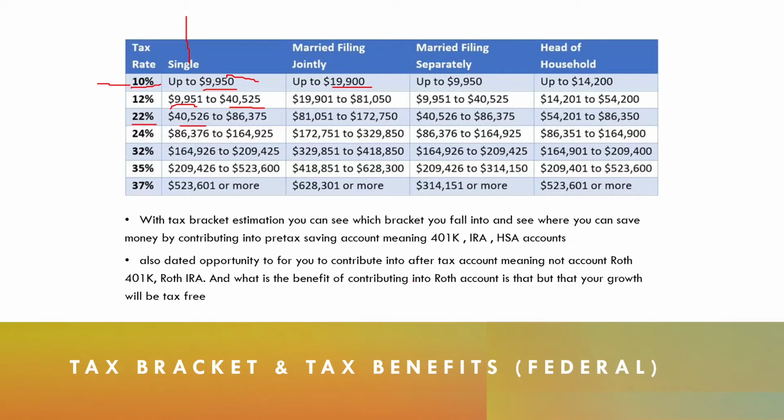So first, close to 10,000, you're paying about 10%. After this, up till 40,000, you're paying this much, and after 40,526 and up till 86,000, this is your tax bracket for 22%, and then after that, you go into the 24% bracket. So the more you earn, the more you pay. And by the way, this video is for educational and entertainment purposes only, and this is for a single person. Let's take a look at married filing jointly.